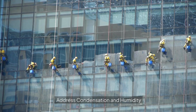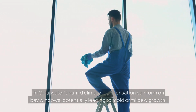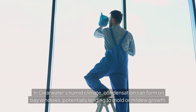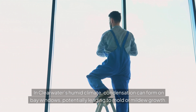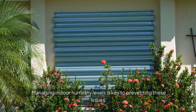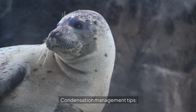Address condensation and humidity. In Clearwater's humid climate, condensation can form on bay windows, potentially leading to mold or mildew growth. Managing indoor humidity levels is key to preventing these issues. Condensation management tips.